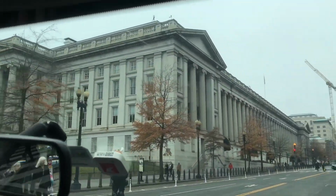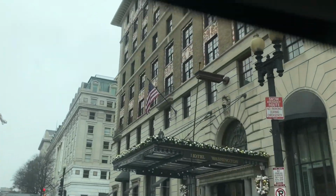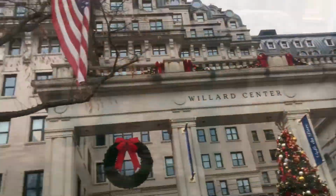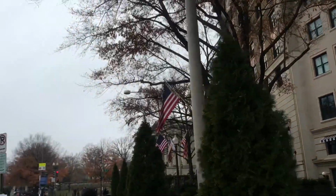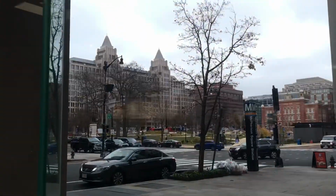There's the Treasury Building, also known as where the IRS works. There's other buildings around there too. There's a little hotel model, the Willard, which is the hotel we parked at. Then we got some Five Guys for lunch, very good. Gotta try it. Then we took the subway.